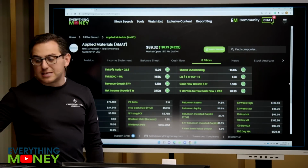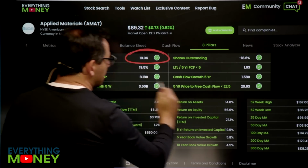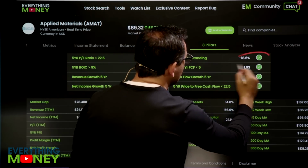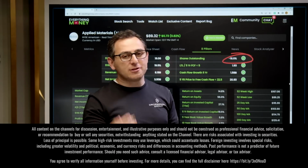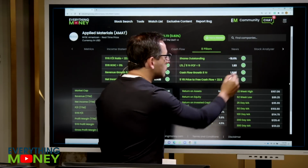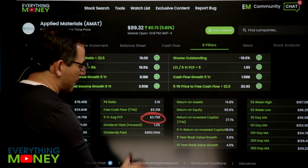Oh, wow. 8-pillar stock right here, guys. This is pretty interesting. So all check marks across the board. I like the fact that the PE and the price of free cash flow are very close to each other. They're buying back shares. Now, I will say, if they're half off their 52-week high, they were buying back shares when they were expensive. I don't necessarily like that. It's not a good use of capital. That's kind of like the management things I don't like seeing, but very low debt, only 1.9 times their 5-year free cash flow. And to go back down here, their 5-year average free cash flow is $3.75 billion.